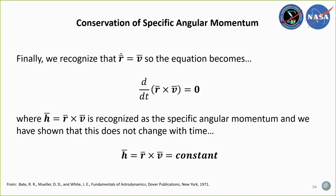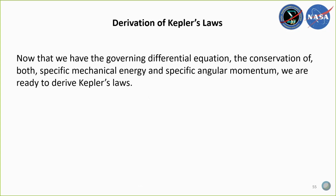Well, just like we did before, we noticed that there's a term in there that's a derivative with respect to time, and that's equal to 0. But furthermore, we recognize that r dot vector is just v, the velocity, and you recognize that r cross v is equal to the specific angular momentum, right? It's the angular momentum per unit mass, or if you think of angular momentum as r cross mv, so you divide out the m, it's the specific angular momentum. So you notice when you integrate that, you get r cross v is equal to a constant. So here we have shown that the specific angular momentum is a constant, and we call specific angular momentum the lowercase vector h.